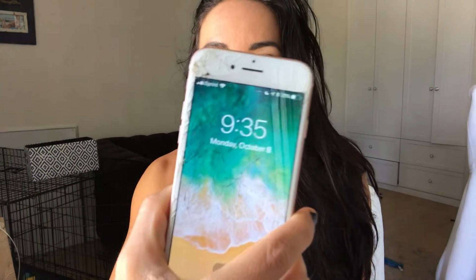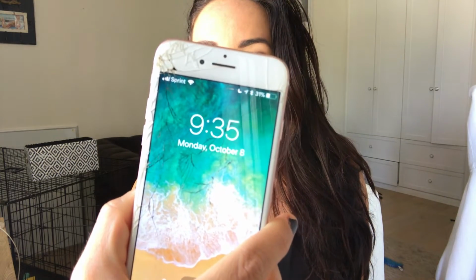So first, I need to measure my ketones, and I want to mark what time it is. It is October 8th. It is 9:35. So to see if this product really works, I need to measure my ketones. So I'm going to do that right now with my ketone reader.